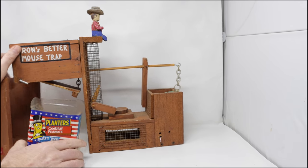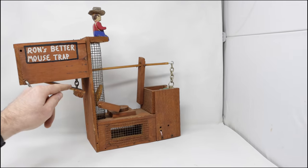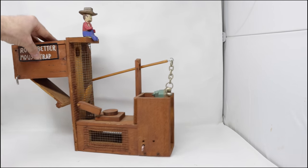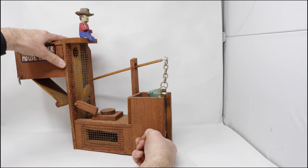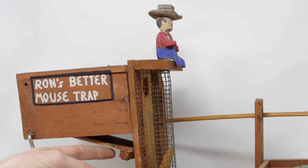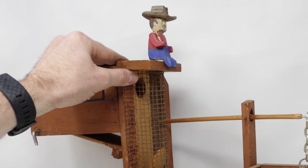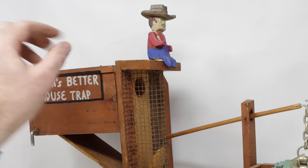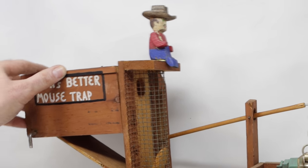It looks like a Planters peanut container. And right here, this is the counterweight that resets the trap. When the mouse drops down, it lifts up the door, and it's ready for the next victim to go in there, step on the teeter-totter, and repeat the process. It looks like a very fun trap, especially with the cowboy. We're gonna test it out and see if it will catch mice. First, we'll test it out with our pet mice, then we'll set it up in the barn with motion cameras and try to catch some wild mice.